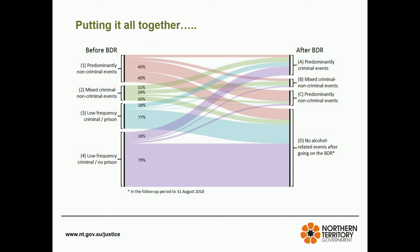When we looked into this a bit further, we found that the individuals in this group 2 tended to have quite long histories of contact with the justice system in relation to alcohol. So it's not entirely surprising that within 12 months they haven't started to show a reduction, but we do expect this is something that might occur over a longer term.